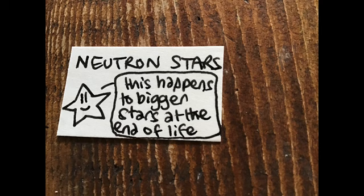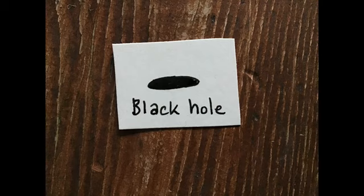Stars of a certain size, a bit bigger than our sun, don't become white dwarfs. Instead, they become neutron stars after a supernova explosion. And if they're bigger still, they'll become black holes.